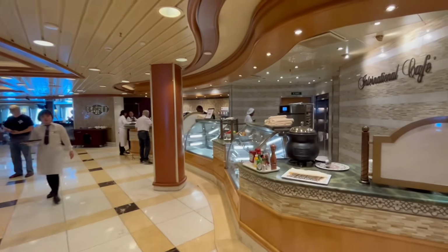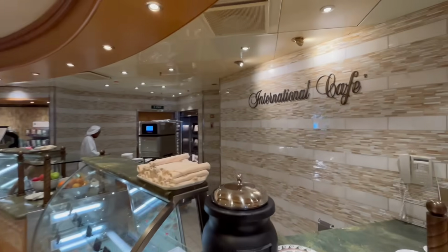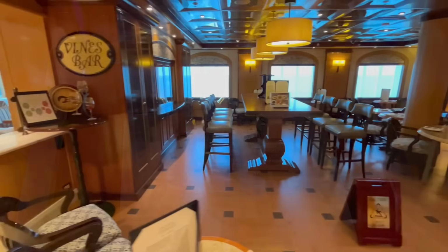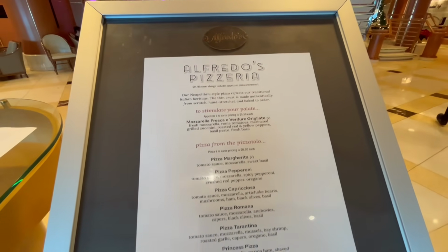was perfect. Circling the piazza on deck 5 were the International Cafe, Good Spirits at Sea, Vine's Wine Bar, and Alfredo's Pizzeria. This offered plenty of seating to enjoy the entertainment and easy access to a drink or a snack while doing so. Vine's Wine Bar is the location of Ocean Terrace Sushi Bar on sea days.